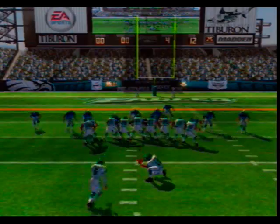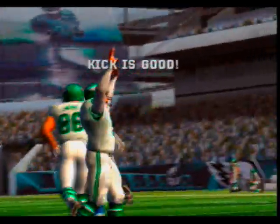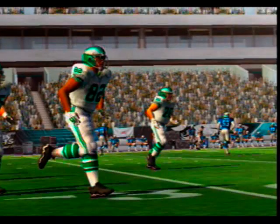Martin Gramatica will try to give his team the lead with his field goal attempt. Veteran kicks it through. The key to winning is having your drives get some sort of points for your team. They got it done on that drive. And I'm sure they're thinking touchdown for their next one.